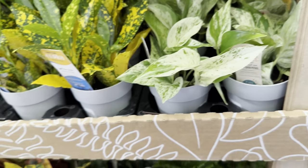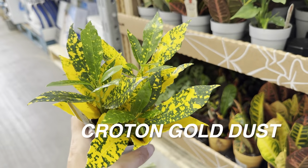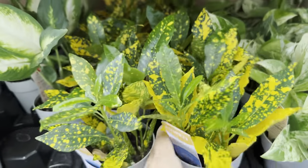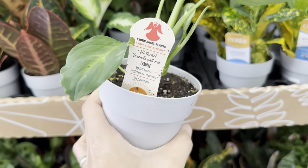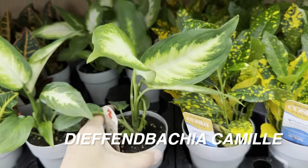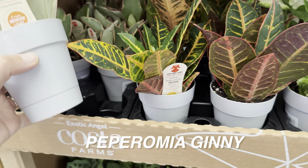It's a classic pothos. And then right over here, this is a very common croton gold dust for $5.48. I have one in my collection. I got it for 50% off at Callaway's Nursery. It's the large one. And then right over here, we have a Dieffenbachia Camille. Look at how beautiful that leaf is. Dieffenbachia Camille can grow large, but you do have to give it a little bit more bright indirect light. And then this one I thought was really cool.